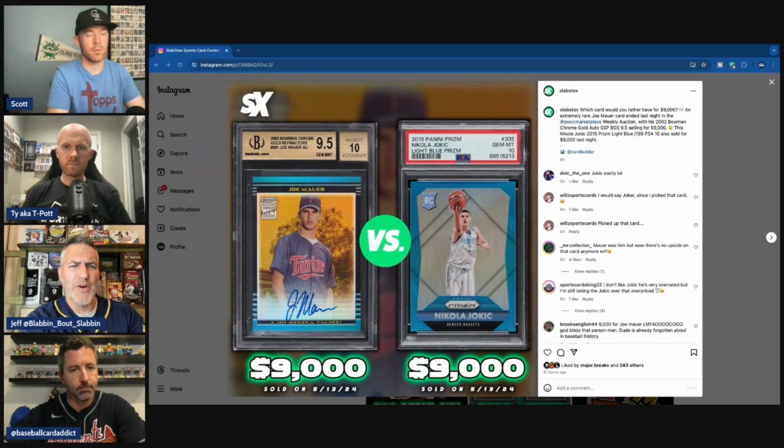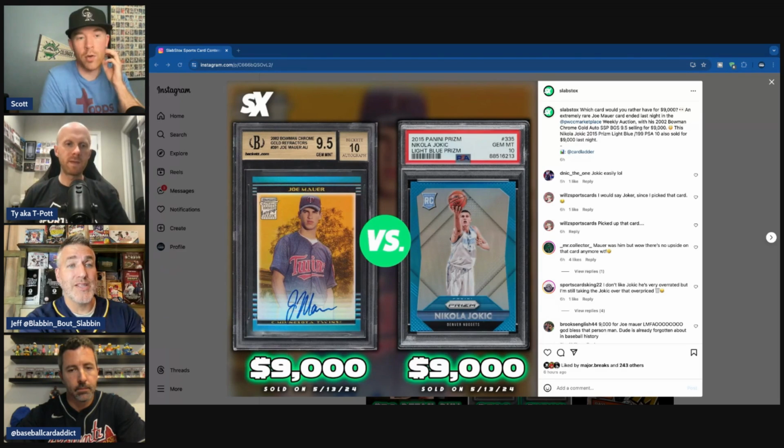I'm also wondering why the Mauer has just got that single grade for one of the best cards, why they went with the BGS single grade. It's on the back. It was graded so long ago. Yeah. I see. Yeah, that even has the old Beckett logo on it.